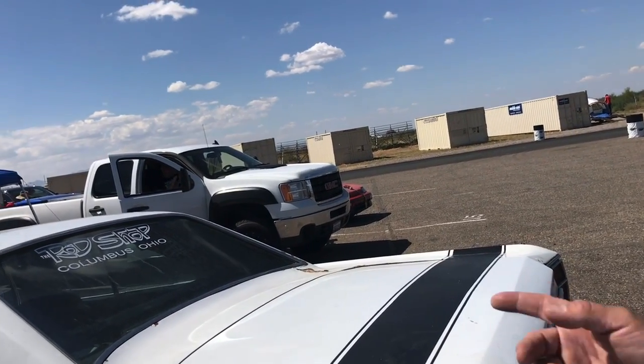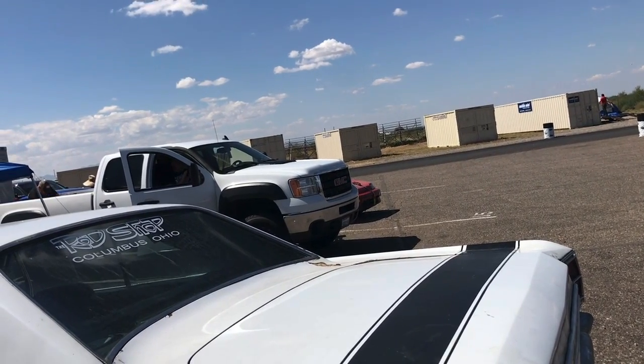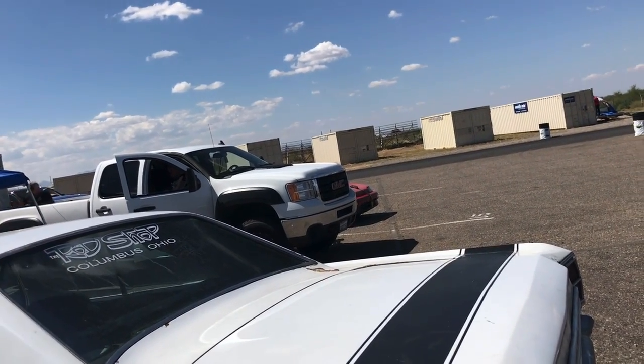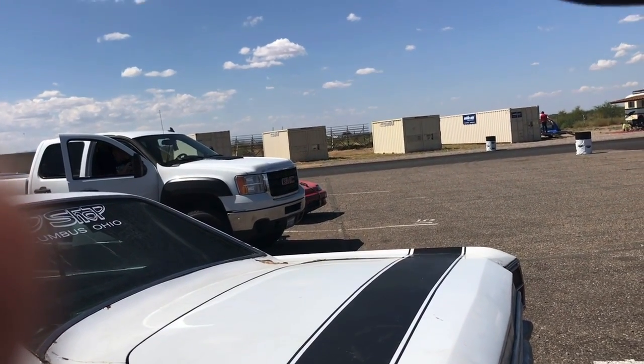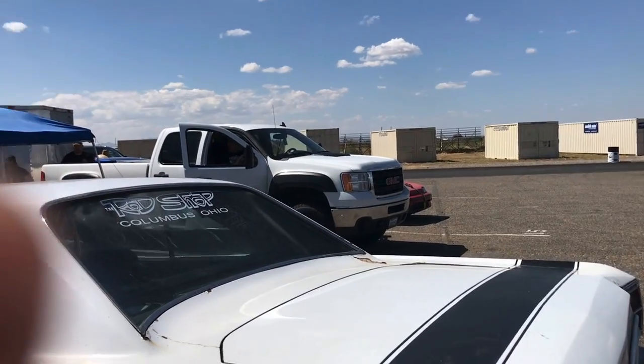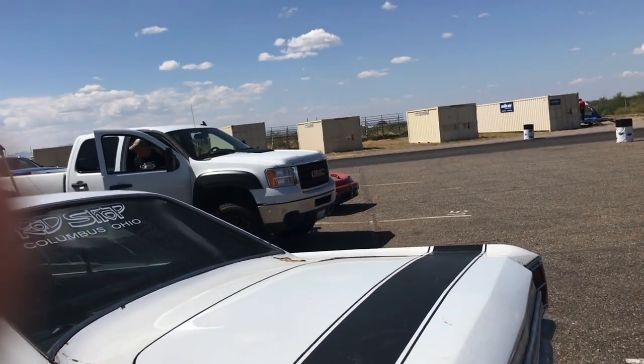And you guys are from Ohio? Correct, Columbus. Holy crap, you guys long-hauled it, a 3-day trip out here. That's awesome. And did it look just like this? I assume it looked just like this, with the exception of the hood and the fenders.